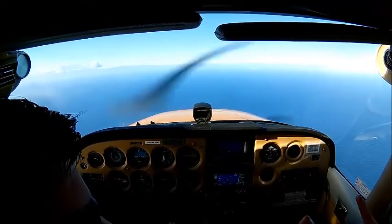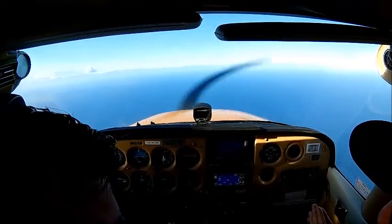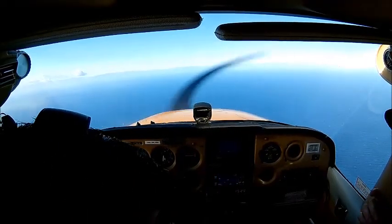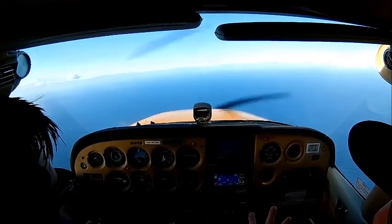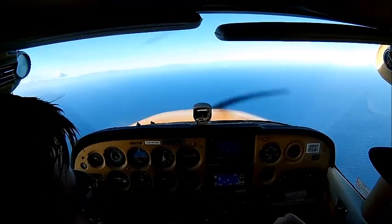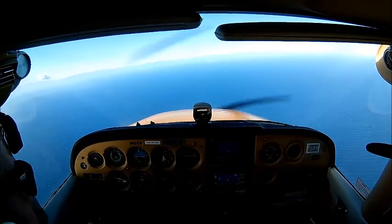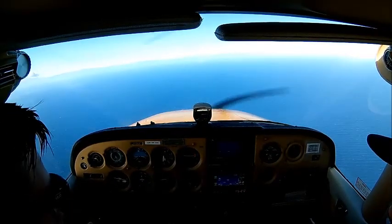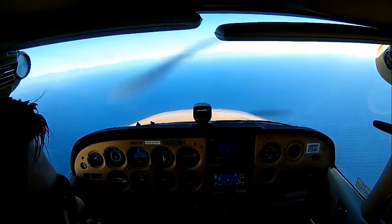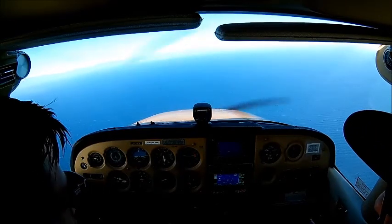Like entering at the 45 and then maintaining 80 knots in the downwind. Once you're abeam the numbers, which is the end of the waterway, you put in 10 degrees of flaps at 80 knots, then start slowly descending. Once it's at your 45, you look back, and I'll show you what that looks like. Then you start your base turn, throwing 20 degrees of flaps, stuff like that. Okay. Perfect. All right, so start descending to 3,000.